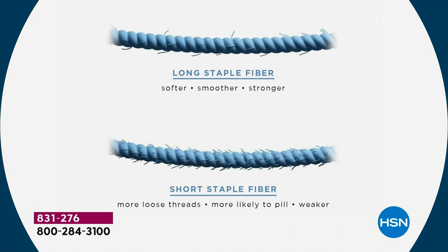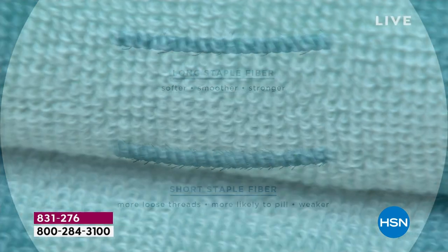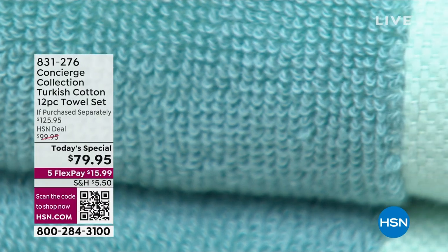This is showing you the difference in a long staple versus a short staple fiber. In towels and sheets, they join those little short fibers together, so you're going to have a little more roughness and more breakage. I have been using Turkish cotton towels since we introduced them. It's probably been 6 or 7 years ago. I will never go back.